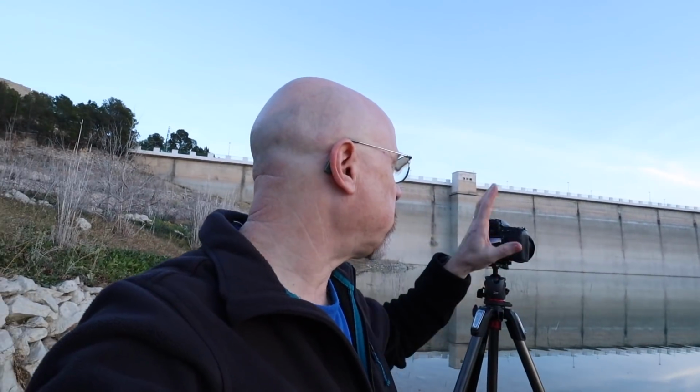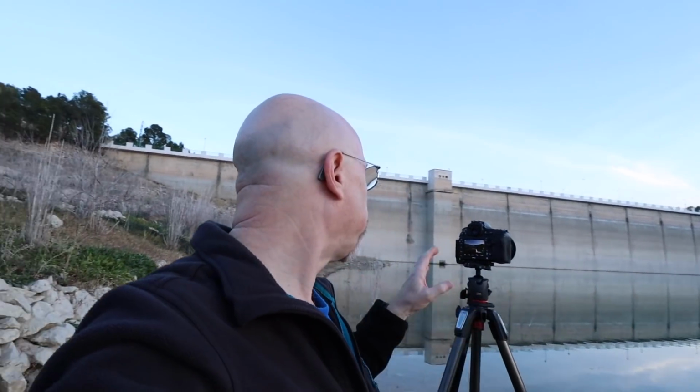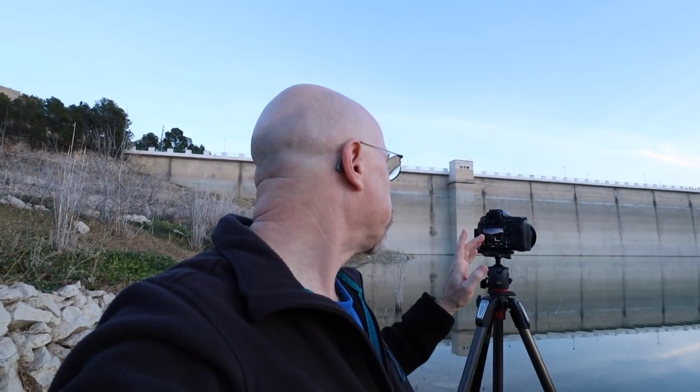So I just looked around at the dam here, and now that the water has settled, it's reflecting nicely. The hills over the background are reflecting nicely. And I kind of think it makes for an interesting image. So I've set up a composition.